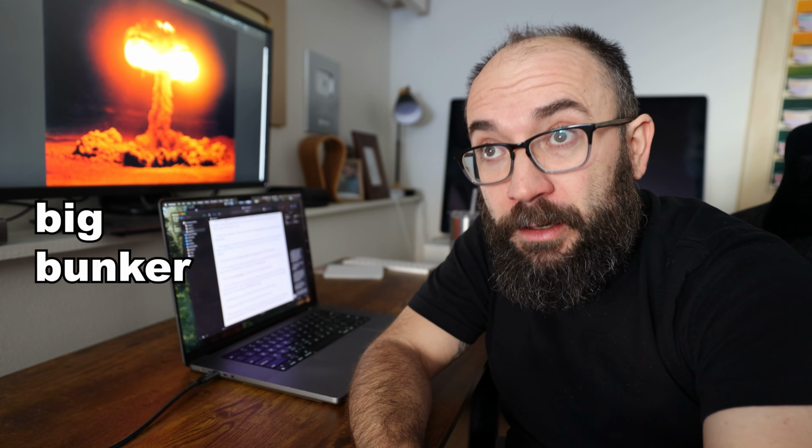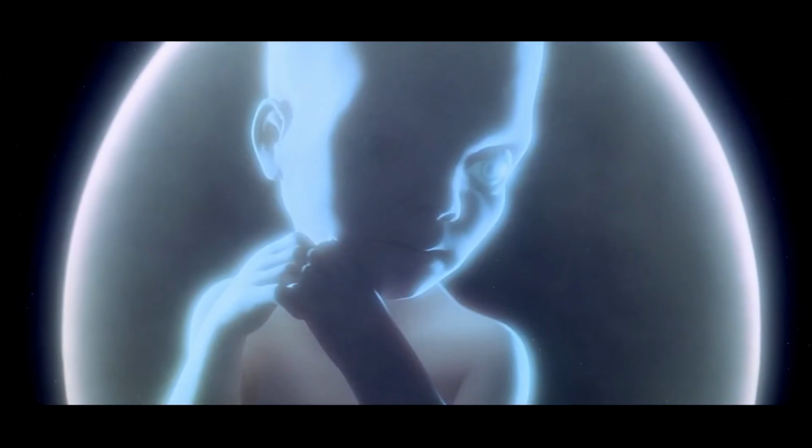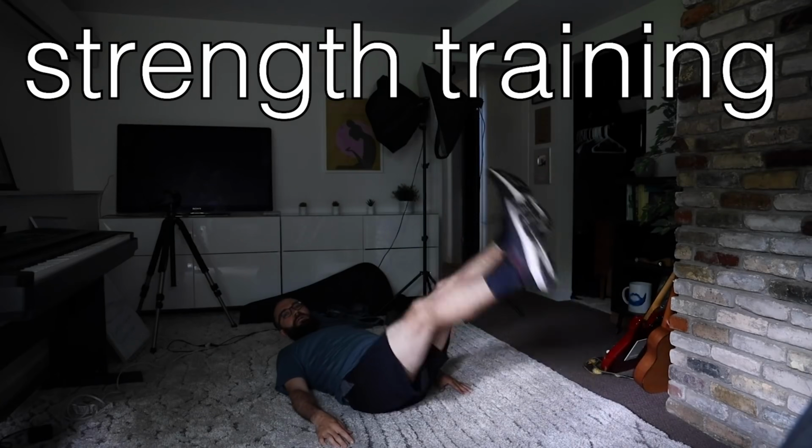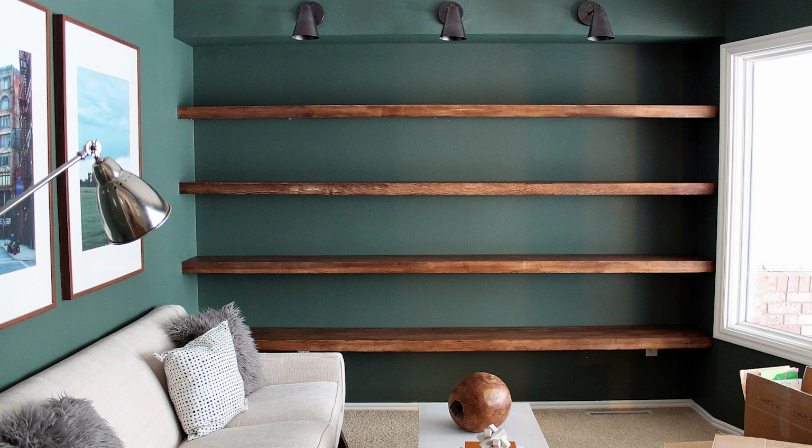I gotta have a rich people bunker because I gotta have a big bunker. A big, beautiful bunker. A big bypass boom boom bombardment bing bong bunker. Because in order to be a space baby eventually, we're gonna need room for nutrition, fitness, a library to avoid a case of the dum-dums, and a big room full of beard trimmers. Because this is going to be the best looking noggin in the whole Armageddon. You know what I'm saying?